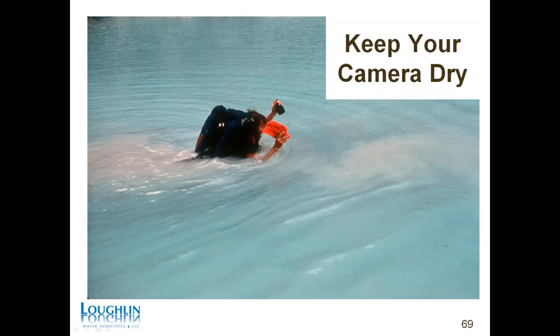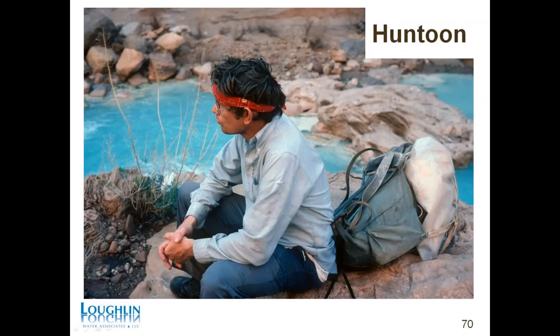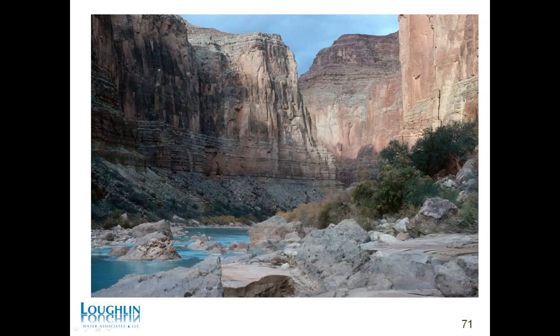There it is, Huntoon. Some people are only named, think of them as like one word. That's my thesis advisor. He's one of those, he's a character, a lot to him. Just really beautiful vistas.